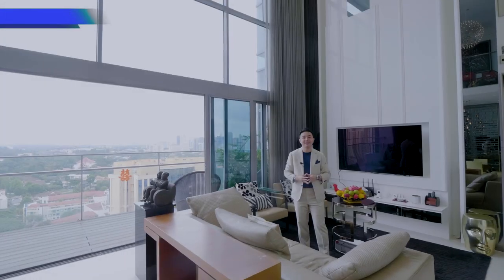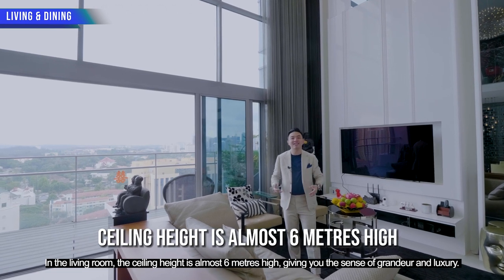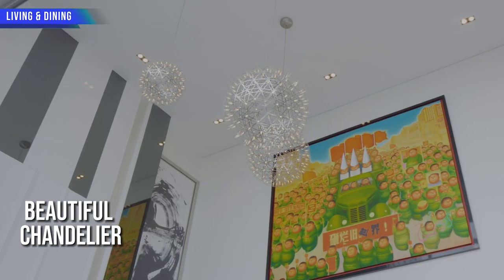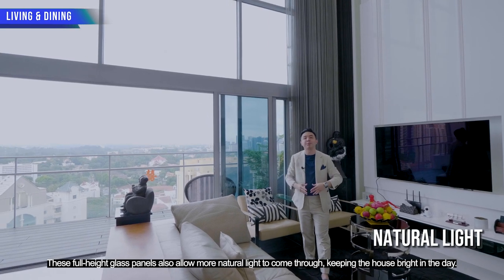In the living room, the ceiling height is almost 6 meters high, giving you a sense of grandeur and luxury. You can also put up your favourite chandelier lights, which is bound to impress your guests. These full-height glass panels also allow more natural light to come through, keeping the house bright in the day.